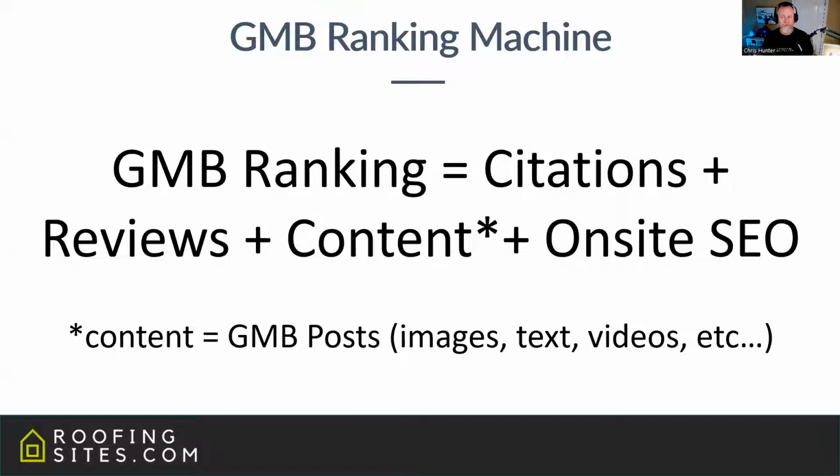We're going to go through all of this here in this webinar, okay? And I just want to make note that content, all right, I've got this little star asterisk right down here. Content equals Google My Business posts. These are images, text, videos, whatever. Google has created an area that you can actually add content to. And Google really, really, really likes content, right? It likes to be fed. So the more that it is fed, the happier it's going to be. Okay.